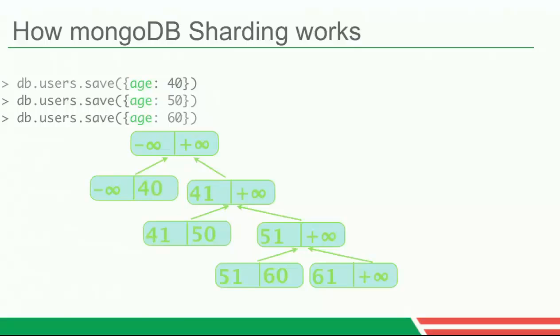Now obviously as I insert more data, what's going to happen is I'm going to get more chunks. Kind of makes sense, right? So it's going to split the data. So as it comes in, and maybe I get a lot of people now who are above 51 coming into my database, I'm basically going to break this chunk up into 2 smaller chunks, and then eventually break this chunk up into smaller chunks again. Right, so I'm going to build a little tree of data.